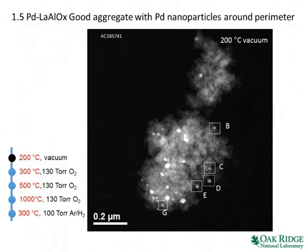And this image shows a typical aggregate of lanthanum alumina. The bright particles are the palladium particles. This image was taken at 200 degrees centigrade in the vacuum, and it allows us to locate the particles that we want to be able to characterize at higher magnification during the progress of the oxidation processes that we're going to do, as shown by the cartoon on the left-hand side.